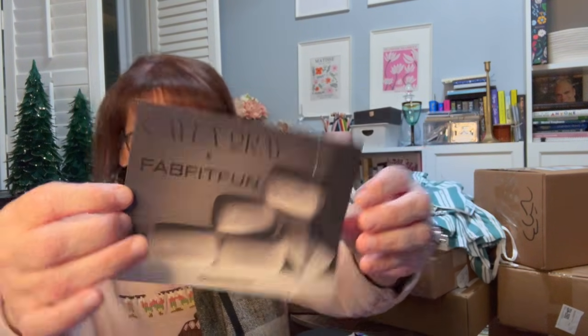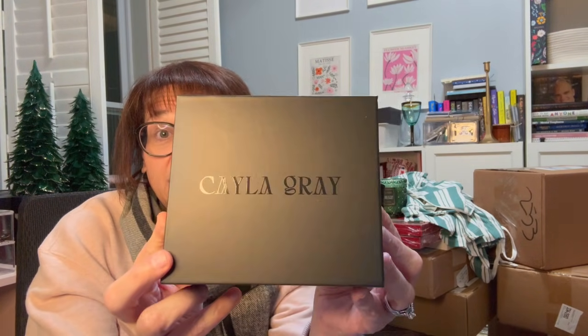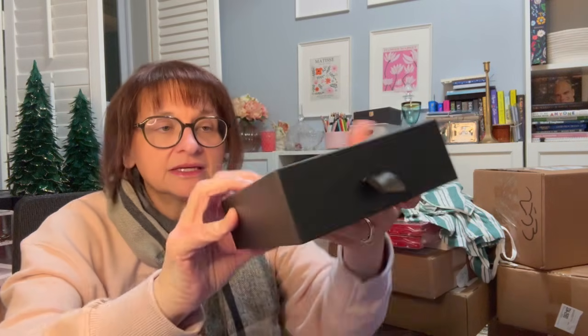Okay, the next one, I will admit, I am not sold that this sucker works. But I wanted to give it a try, so I will 100% report back on this, because I'm just not convinced it works. And it is the Kayla Gray Scent Stone. So here we go. It does have very nice packaging. So this is something right off the bat that could be giftable. And very nice opening as well. So again, nice gift.